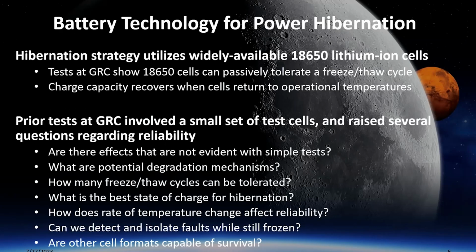So at Glenn, we've been researching 18650 lithium-ion cells for a few years, and we've shown that these cells can passively survive freeze-thaw cycles without any apparent degradation in their operation, provided you only attempt to charge or discharge them when they're at operational temperatures and not during the transitional state. The cell voltage will drop to 0 volts after they fully freeze, but their charge capacity still recovers to the state it was before being frozen when they come back from cryogenic temperatures. This indicates that freezing and thawing batteries can be a reliable option for powering spacecraft after experiencing the low temperatures of the lunar night. But so far, our tests have only been a small set of cells.